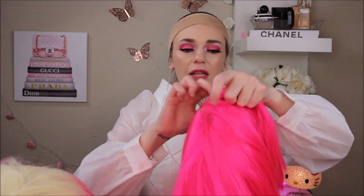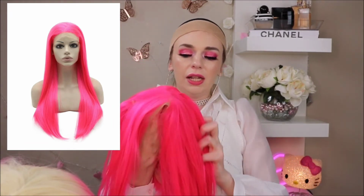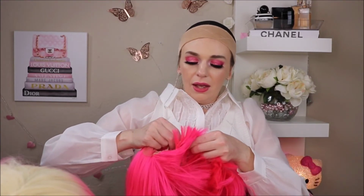So this was originally a really long wig. I think I tried to cut it some and then it was uneven, so I just kept cutting until I was like, you know what, it's just gonna have to be a bob. But this is a little big on me, and I've never had that issue with any of the other wigs. I always can find a setting and it fits nicely.